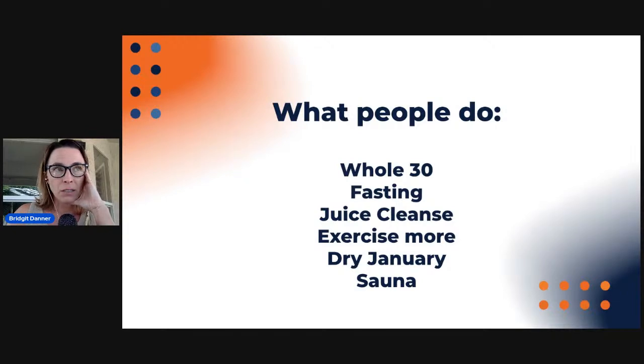Eating less often, doing some kind of controlled fasting, stopping drinking, Whole 30, having really clean foods without any processed foods is a great idea. Sauna is getting more popular.